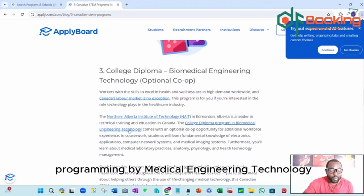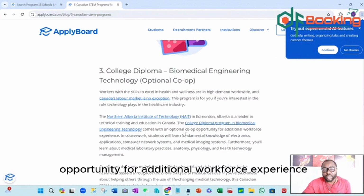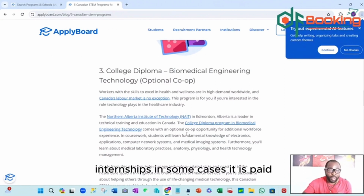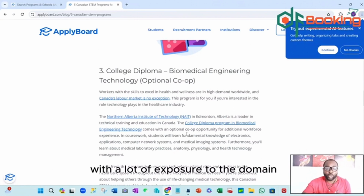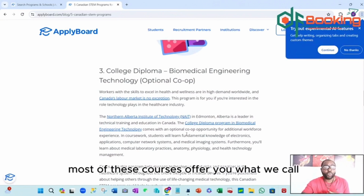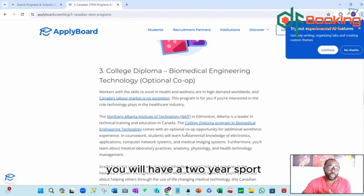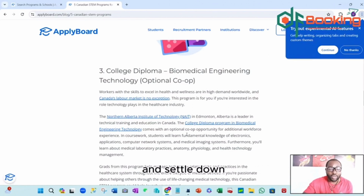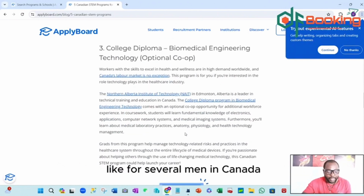This college program in biomedical engineering technology comes with an optional co-op opportunity for additional workforce experience. This means that you will have the opportunity to do internships. In some cases, it is paid. In others, it is not paid. However, you will be graduating with a lot of exposure to the domain, with a lot of experience. And mind you, most of these courses offer you what we call a post-work permit. That is, if you study for 2 years, you will have a 2-year post-work permit that you can use to get a job in Canada and settle down. It also has a very good pathway for immigration as well, like for settlement in Canada.